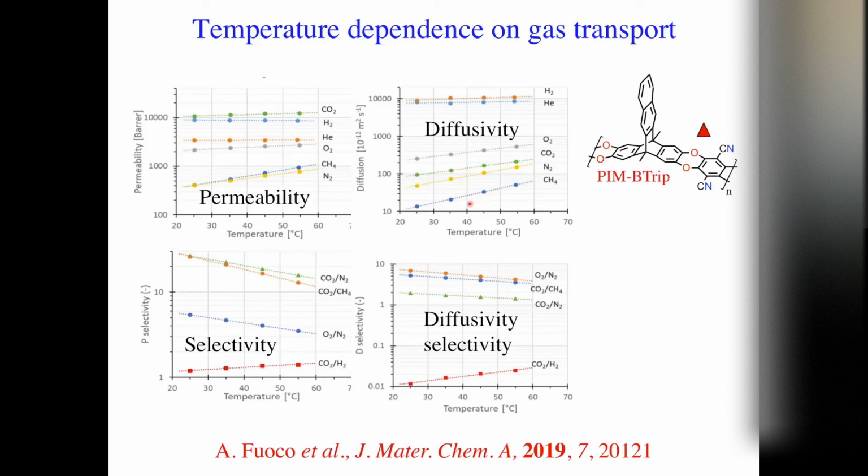What's actually quite interesting from this is that if you cool the membrane down, say to 0 degrees centigrade or something, you can really increase your selectivity. And I think Ingo Pinnau just brought out a very nice study on doing this for the benzotriptycene TB polymer, and so you can really get very nice selectivities at lower temperatures.